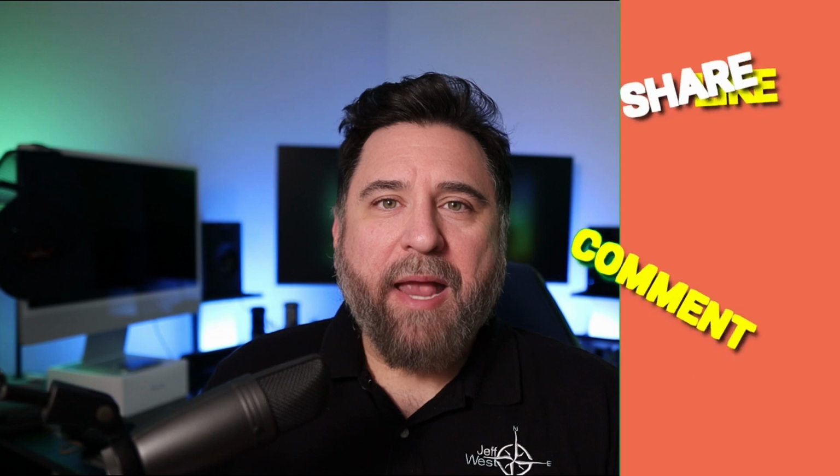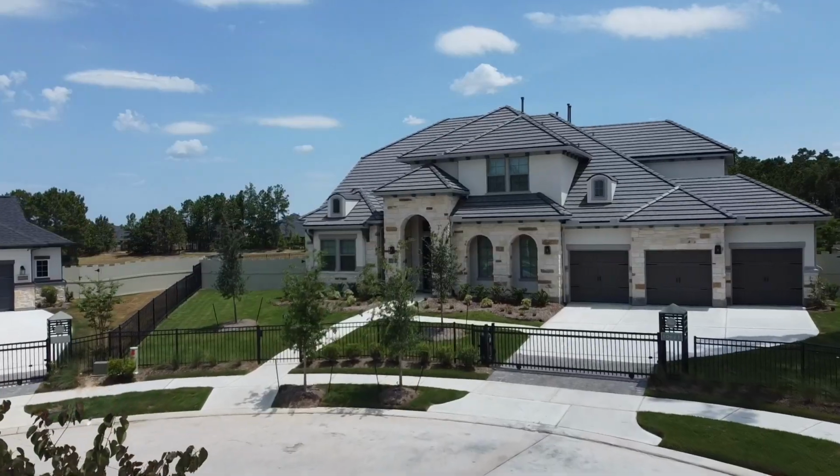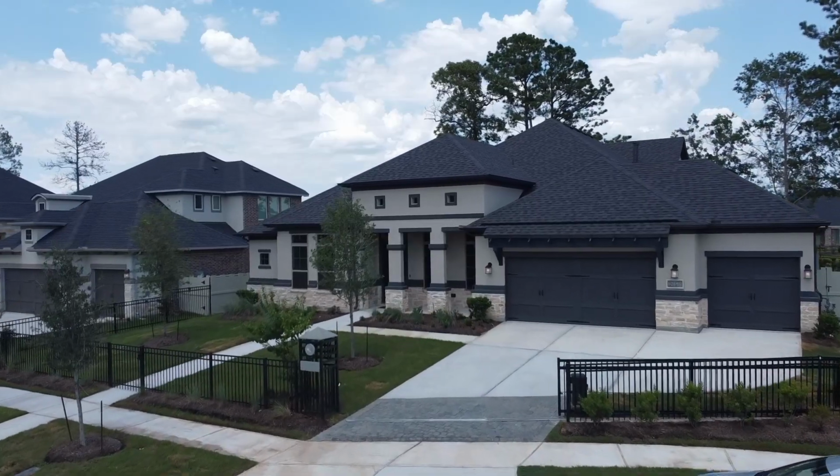Even though you've got this amazing scenery, on the con side, there are no luxury homes in Wedgewood Forest. Unlike several other master plan communities that are going in the Conroe area, where you have $1 million homes, Wedgewood Forest caps out at about $500,000. So you can have a beautiful home on rolling hills, just don't expect Beverly Hills.